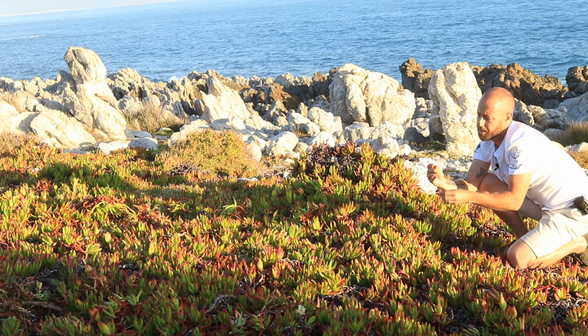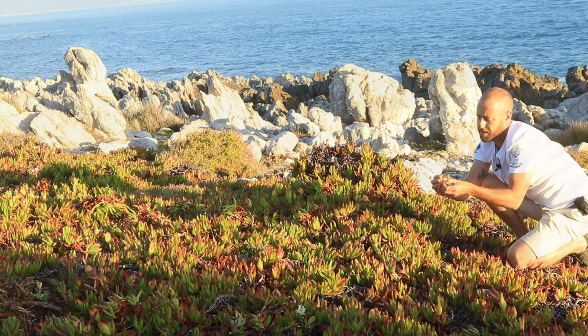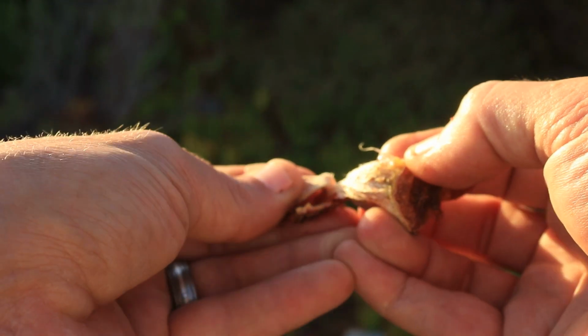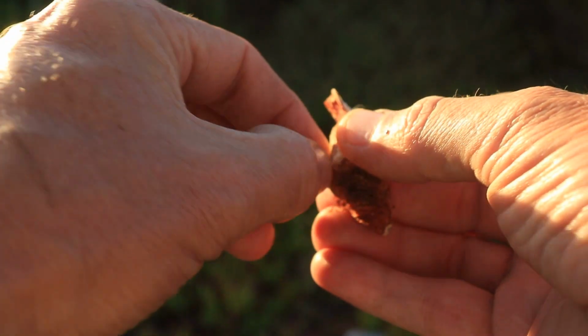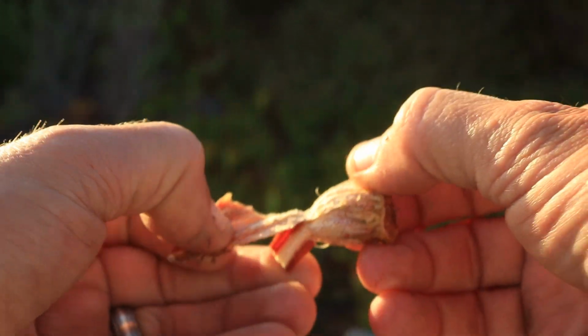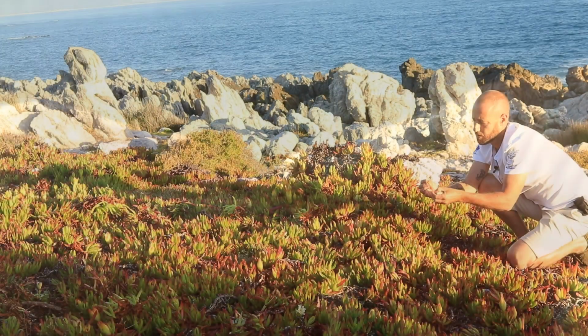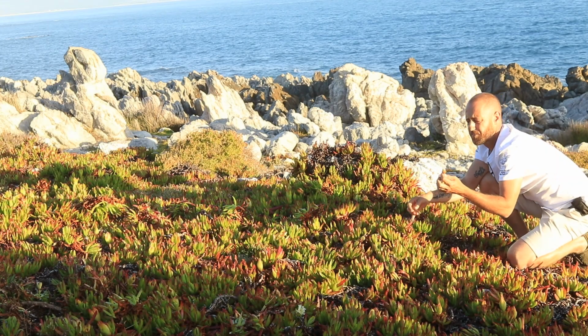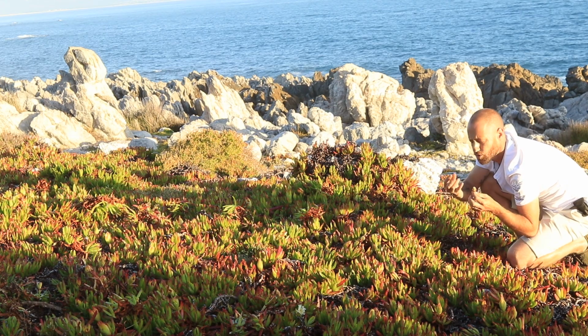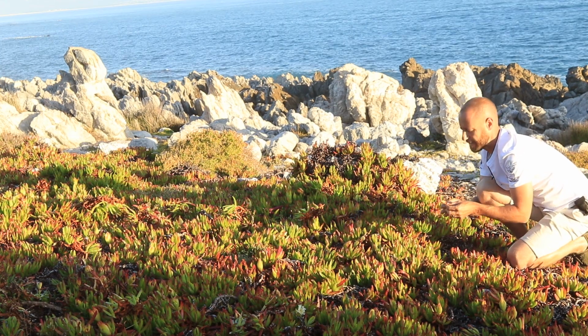The way you consume it, you peel the skin off the sides like this, to reveal the center fruit. And that center fruit is what you use and what you eat. It is super delicious, it is super sticky.